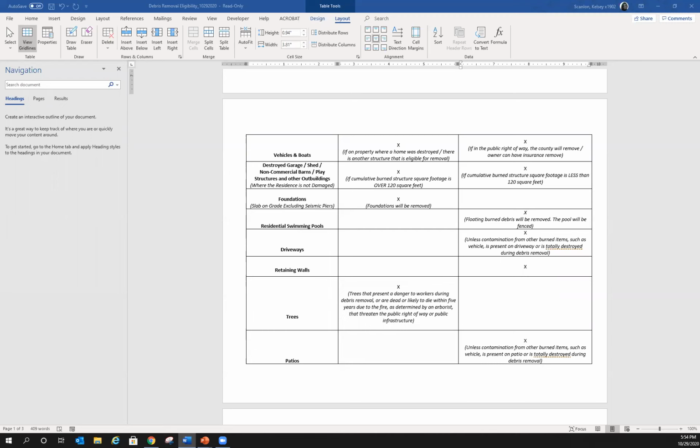Again, we don't remove patios, so other concrete outdoor structure, areas that did not have structures on them, we don't remove those. We don't remove seismic piers or wells, septic tanks, docks. We don't remove those types of items.